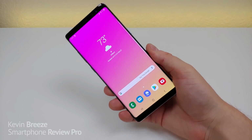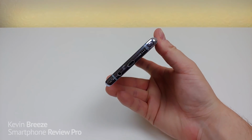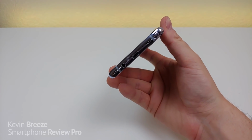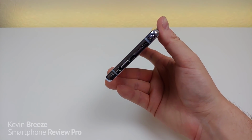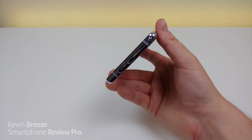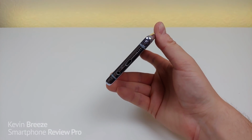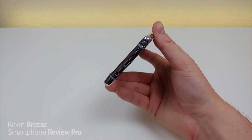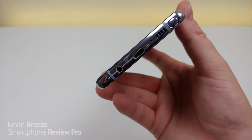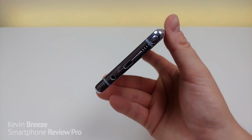Now, the second reason to buy the Galaxy Note 8 in 2020 is because this device does feature a headphone jack at the bottom. That's something that Samsung has been slowly phasing out with all their various devices. Some of their newer A-series phones do feature a 3.5mm headphone jack, but you can't find that anymore with their newer flagships. For example, the Galaxy Note 10 does not have a 3.5mm headphone jack, and you also can't find it with the Galaxy S20.